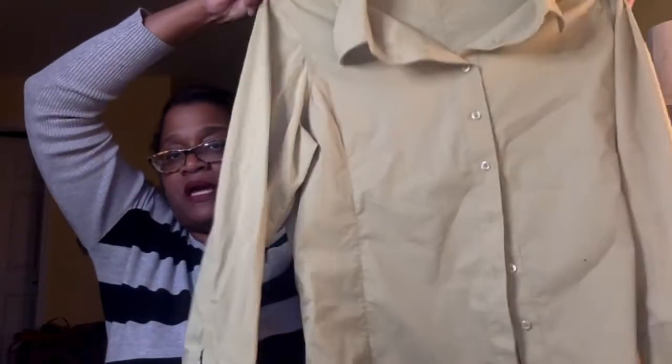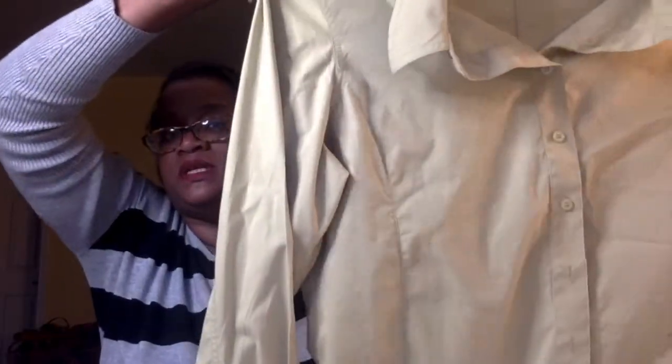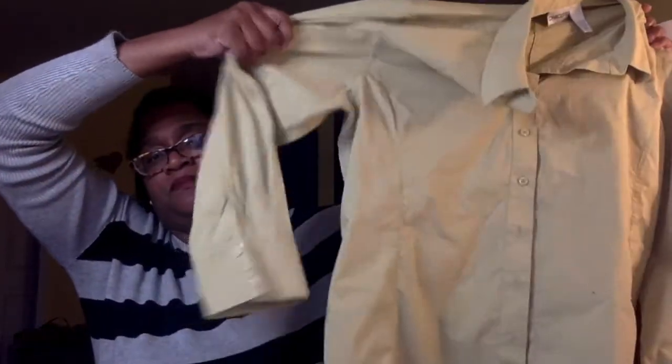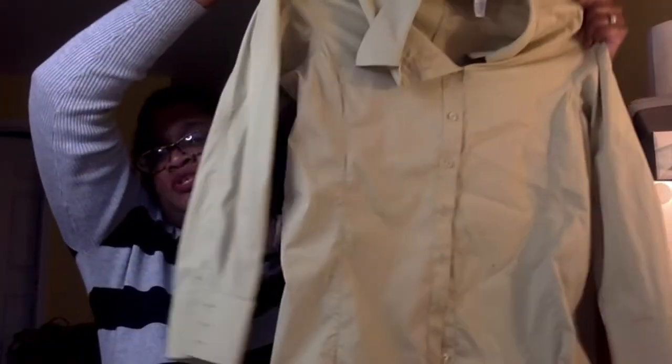Bread and butter items. I don't think my light is really picking up. But this is kind of like a pea green. Let me see. Does that help it a little bit? No, the light is washing it out a little bit. But this is a green top button down. It's tunic length.